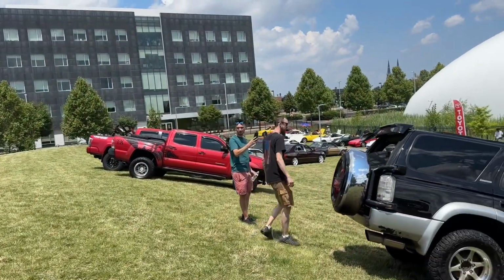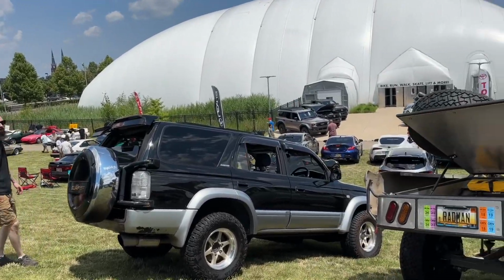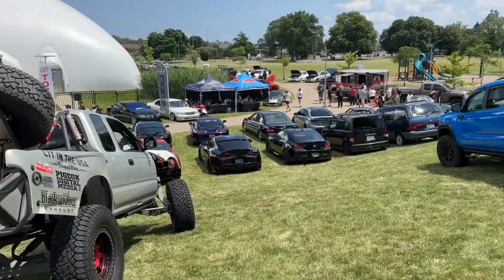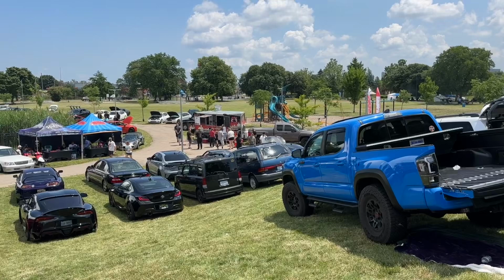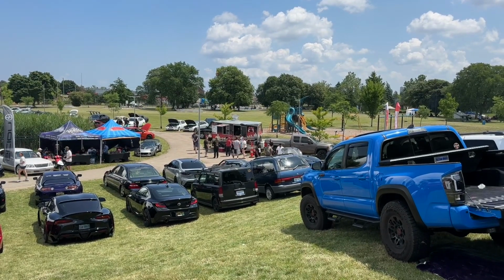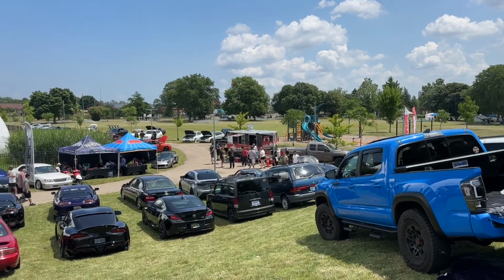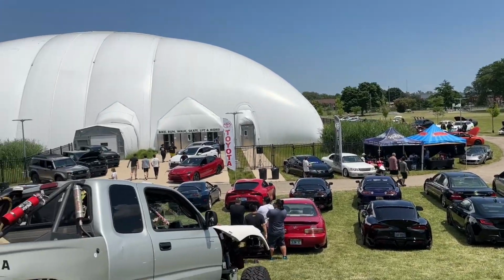So we're here at the All Toyota car show, and there's a ton of really cool stuff here. Always a good turnout. So we got here, Dad got in line for us to grab us burgers almost 40 minutes ago now. This place has been backed up ever since we showed up. We showed up just at the wrong time for lunch, but hopefully it's worth it.